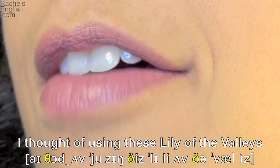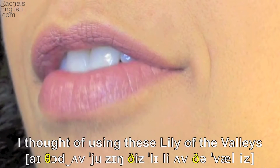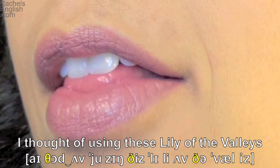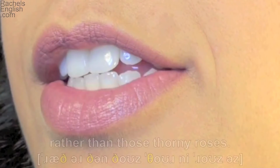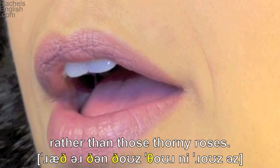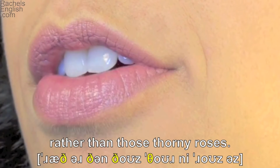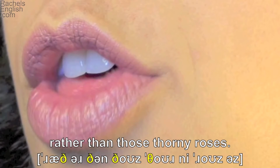lily of, bottom lip up for the V, and you don't even see the tongue for the TH there because it's so quick, of the valley, valleys. Rather, mouth takes the R consonant shape, and the tongue tip comes through for the TH. Rather, the tongue tip comes through quickly to make than and those.